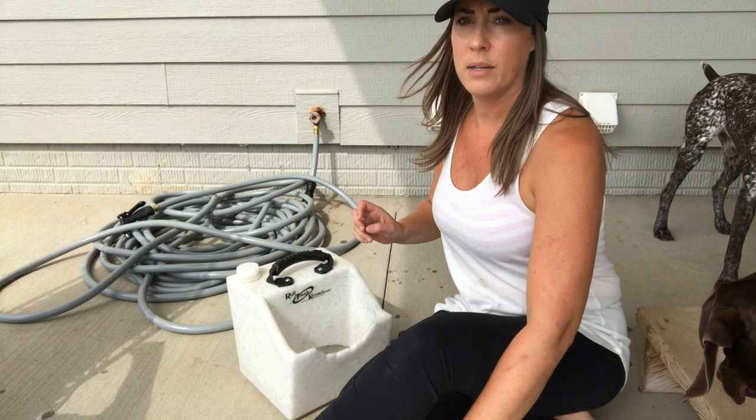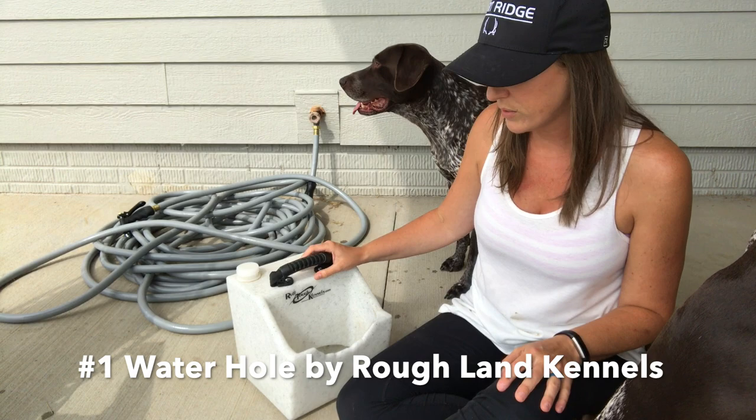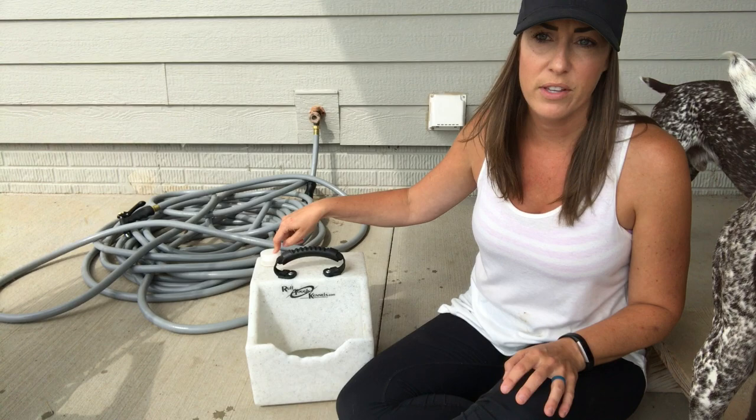Okay, so one of my favorite things is this water dish that we have here that's made by Ruffland Kennels. You leave it upright just like this, and that's how they drink out of it. The water is sitting right down in there. You can fill it here. I usually just fill it right through here. But one of my favorite things about it is that this one is also portable.